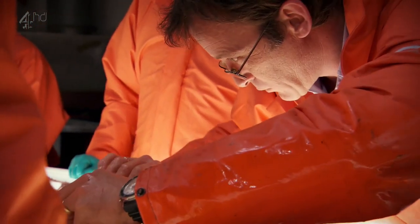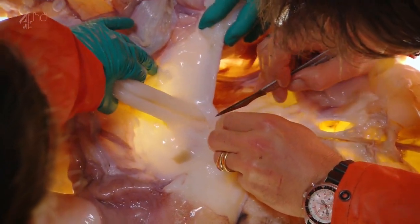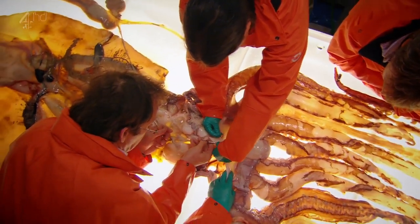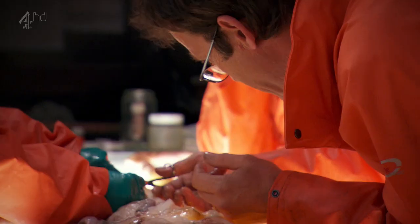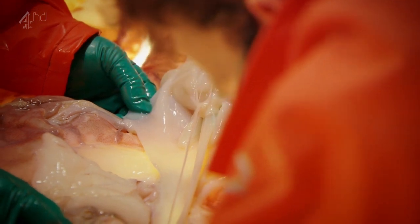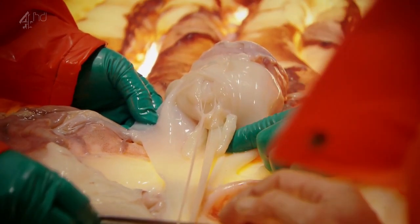Can you just hold that, pull that back in? Sure. Perhaps the most incredible feature of its digestion is that food passes right through its brain. Okay, so now we are exposing that right up into the back. Beautiful. Look at that. Wow. That's the business end. Look how pretty that is.